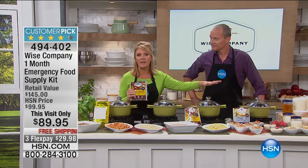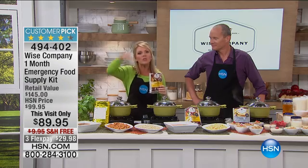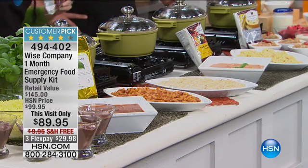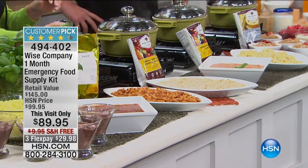2 different kinds of drinks and 2 different kinds of desserts. You can put them all in a grab and go bucket. You can forget about it. You can check the worry of, will my family have enough to eat? You can check that worry off your list for 25 years.